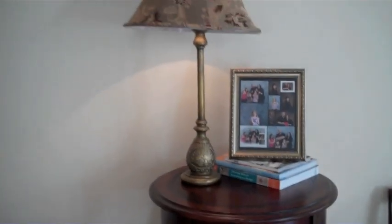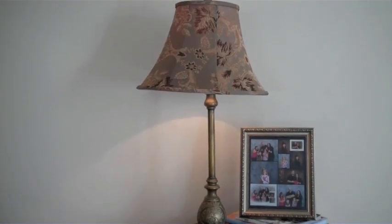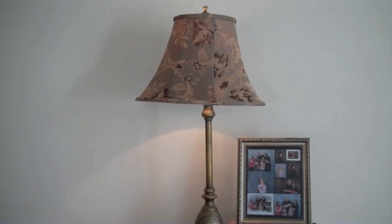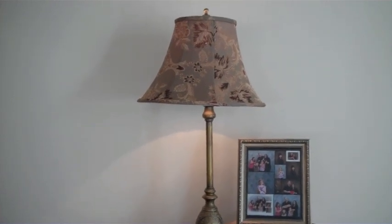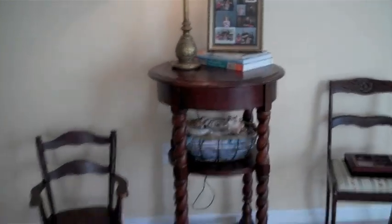And it came from a smoke-free condo because there is no scent on it. It looks in very nice condition. So it actually paid off to be a garbage picker yesterday. Don't judge me because I picked the garbage. I'm sure some of you have done that in the past too. But look at how nice that looks.